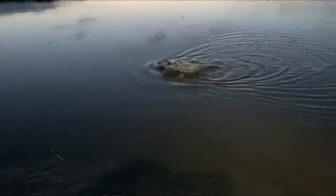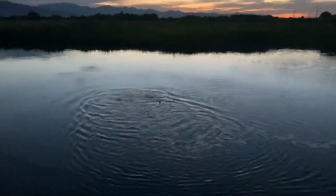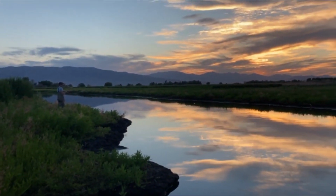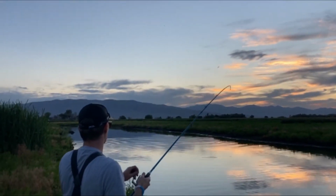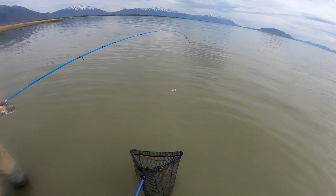One of the largest and hardest fighting fish you can catch in Utah is the channel catfish. But if you don't know where to find them and what they're eating, they can be hard to catch. As the water temperatures start to warm in Utah, catfish are more active and start getting ready to spawn. From what I've experienced, summer is the perfect time to target these fish. I like to focus my efforts in and around the slow-moving sections of Utah Lake tributaries. For example, where a river or a stream flows into Utah Lake is a perfect place to start.